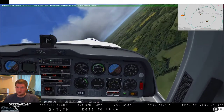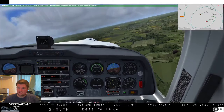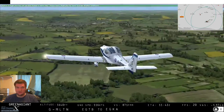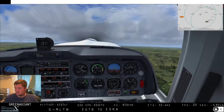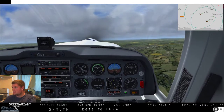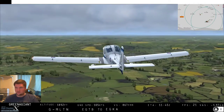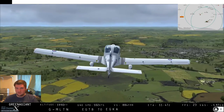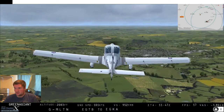Actually, need to turn south because there's a bit of restricted airspace there. I just need to dodge. I don't know what it actually is. Aldermaston. Anyone know what Aldermaston is? So there's a mast. What is it? Kingsclere mast. If we fly towards that, we then pass the... I bet it's on top of that hill. Then we are well past the restricted airspace.